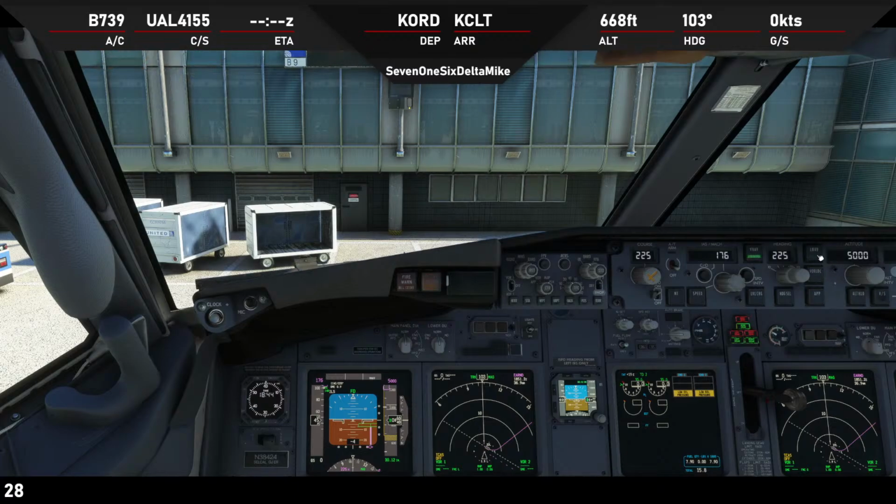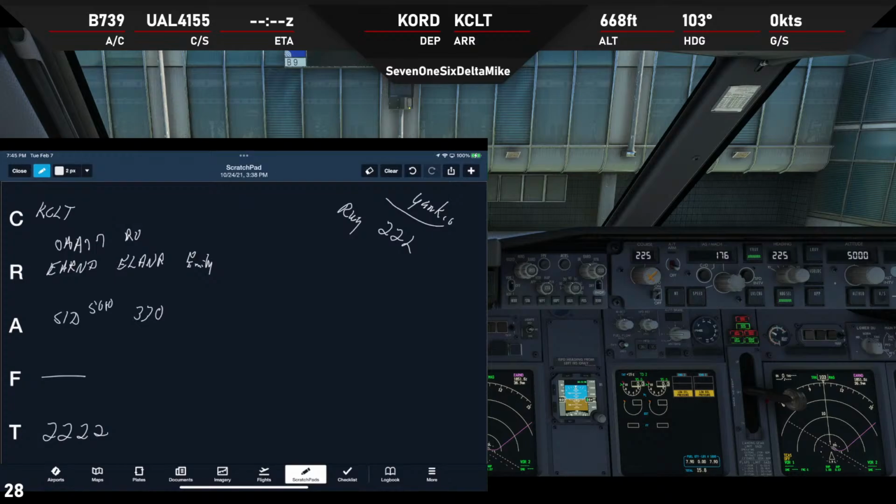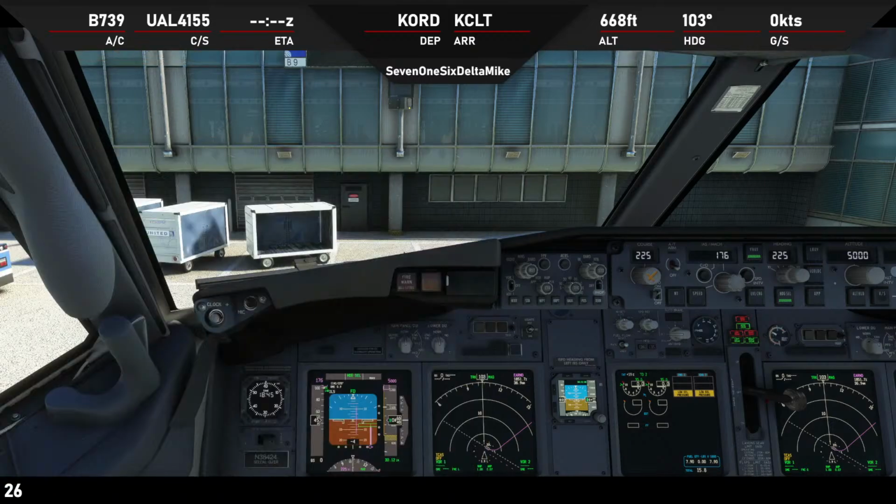We can't go LNAV right there, but that's okay. Go heading select here. All right, 5,000 set, heading select, VNAV enabled. That's radar vectors. Back over here real quick, verify what he said. So he said O'Hare 7 radar vectors, and then we will climb via the SID. So all right, looking good there.